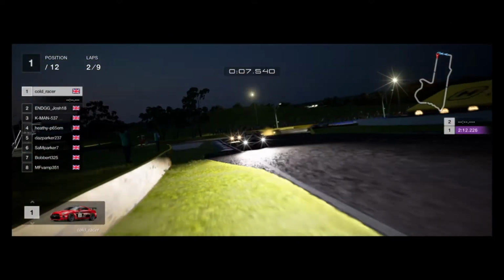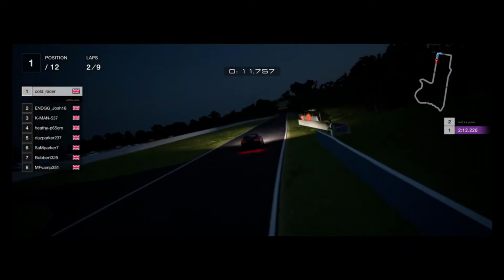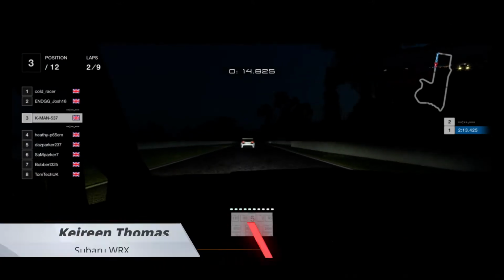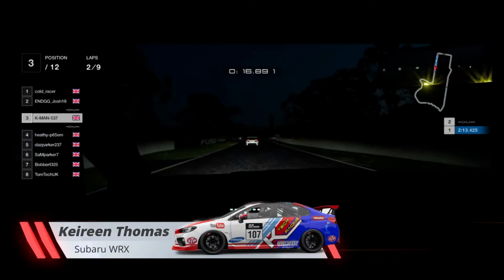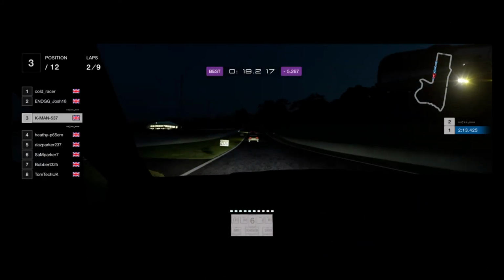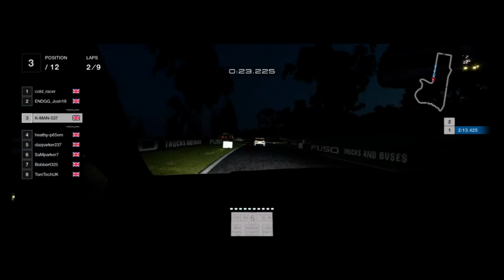So Craig is leading. Can you believe it? Literally said just about a few minutes ago, Craig will look to take the lead. Most definitely. Kieran now down to third, and he's got Heathy on his left hand side. I think Heathy has actually gone behind him now.